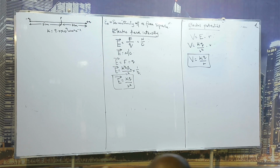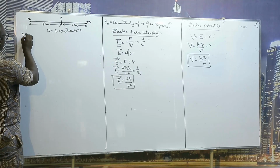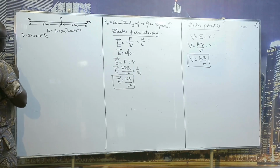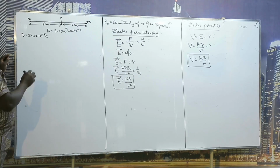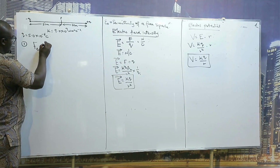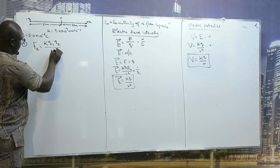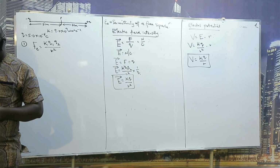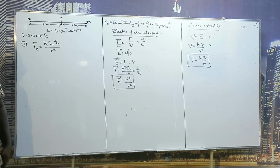Now, what's the value of the charges? The charges are 5.0 times 10 raised to the power minus 8 coulombs. Now the first question is calculate the magnitude of the electric force. Now the electric force is K Q1 Q2 over R squared. K is a constant of proportionality and is given as 9.0 times 10 raised to the power 9.